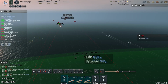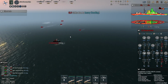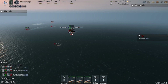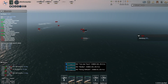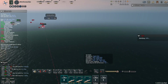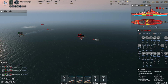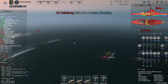Ooh, yeah, there we go. That's one dead ship. That was a heavy cruiser. Jagged class with the very long range torpedoes. And the next cruiser is just about to follow. The light took a hit too, accidentally. Habsburg went down.